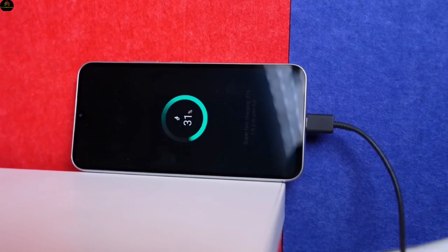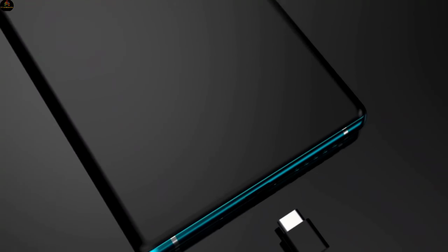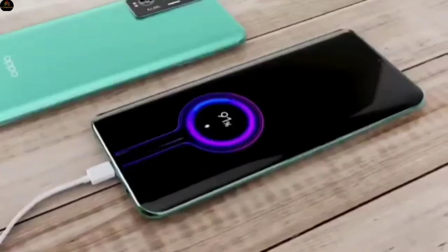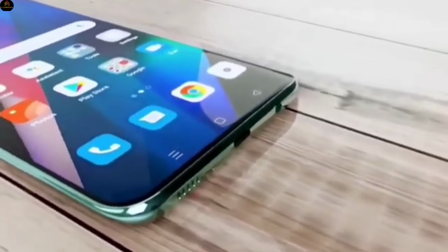Battery and charging. Worried about battery life? Don't be. The Nokia Zero Pro Ultra 5G packs a massive 8000 mAh battery, with 125-watt fast charging support. That means less charging, more gaming, streaming, and everything in between.